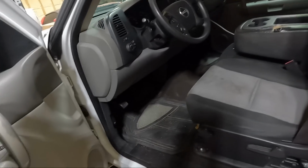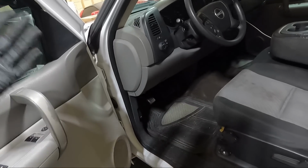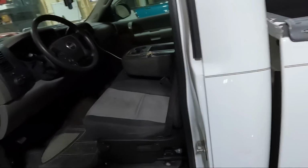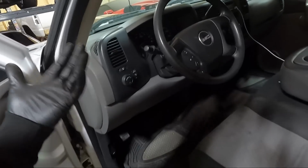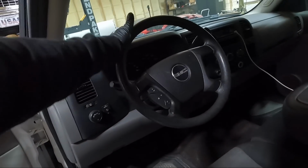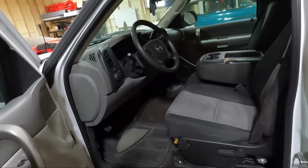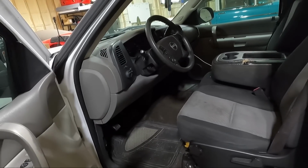The main stuff that I want to get accomplished right now is, it runs and drives great. There's several lights on the dash that we're going to work our way through. ABS light's on, airbag light's on. The fuel gauge is kind of iffy if it works. I don't like all this stuff that's wrong. Service engine light's on, the tire pressure light's on. The tire pressure light we'll fix when we get the tires and new sensors. We'll fix that one immediately.